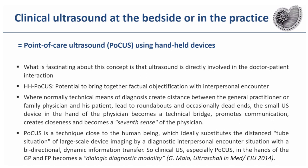But the small ultrasound device in the hand of you, the family physician, general practitioner, becomes a technical bridge between you and your patients. It promotes communication. You tell the patient what you see. He asks you, what is this on the screen? It creates closeness and becomes like a seventh sense of the physician.